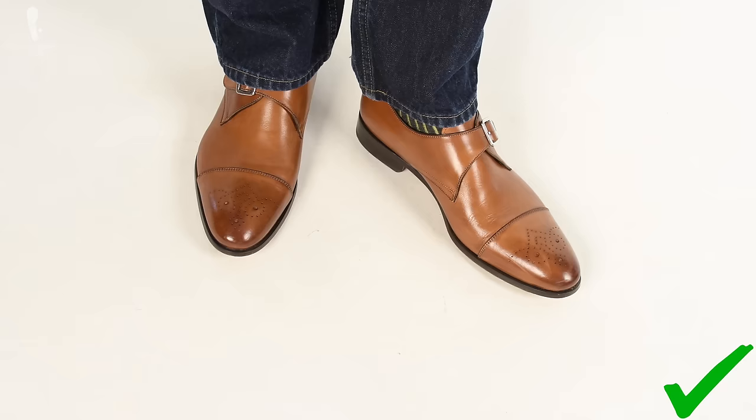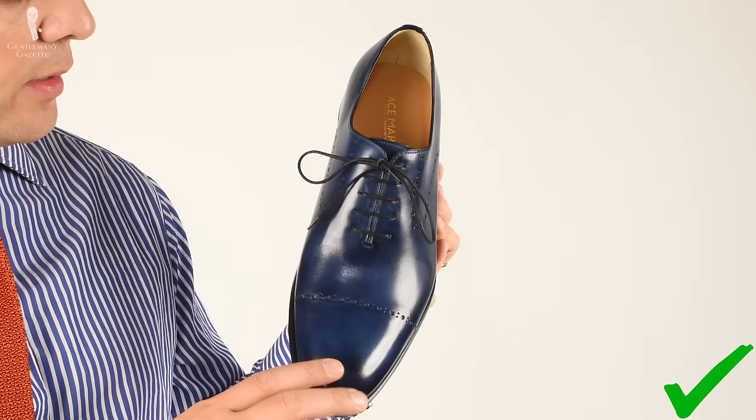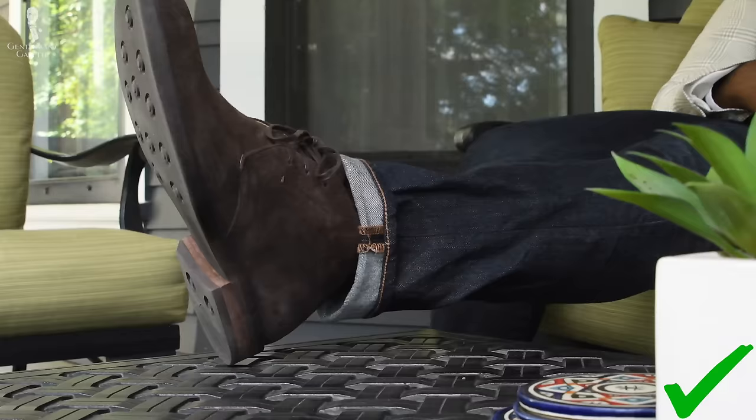And finally, it's important to remember that a little contrast can actually go a long way. Now with your dress shoes, it's best to opt for a shade of brown, as that's going to offer you the most versatility. When it comes to other shoe colors you can consider, there's blue, there's gray, there's many, many others, but a shade of brown will offer you the most options.